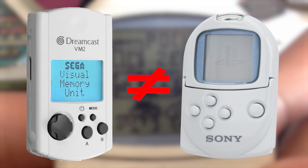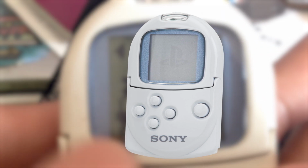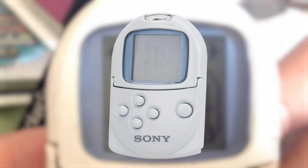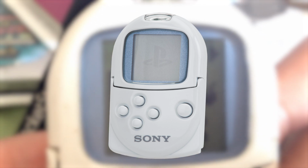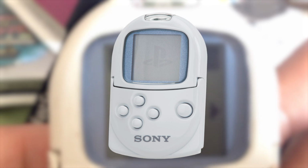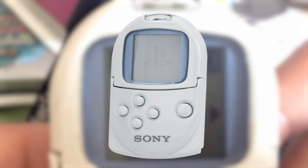So what I thought we would do is dig into and look at this thing, how it worked, where it was released, and why it was both similar and not so much to the Dreamcast VMU. So if you have a minute and hang out a while as we go into the history of the oddity that is the Sony Pocketstation.